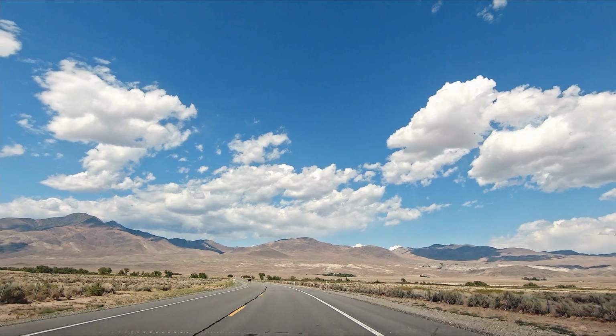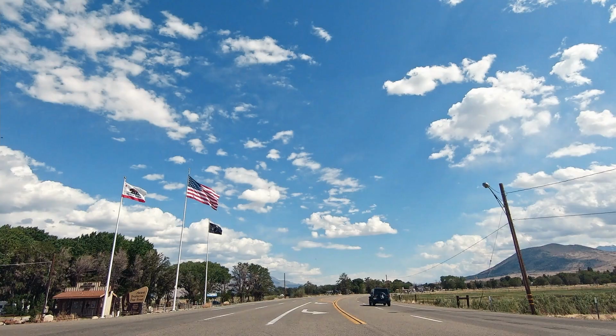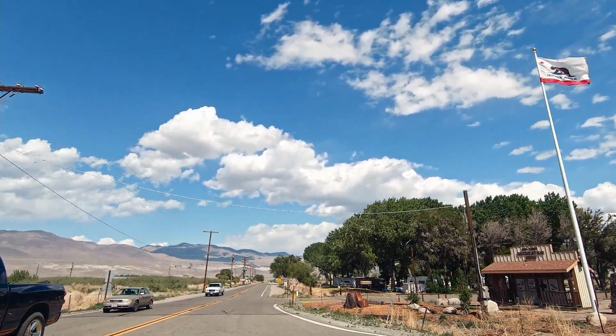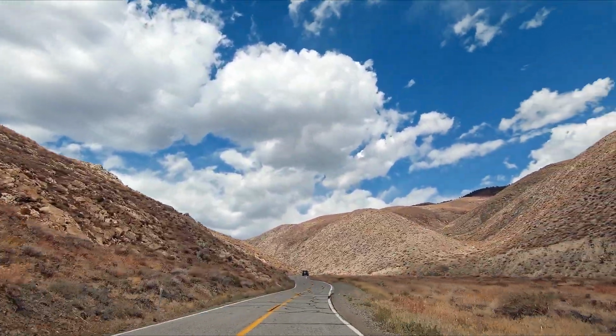It's supposed to be 110 something degrees today, so we are getting up out of here. I'm going to be heading from Lone Pine to Big Pine, where the White Mountains are. When you hit the northern end of Big Pine, take the 168 east through the Westgard Pass for about 13 miles to White Mountain Road.